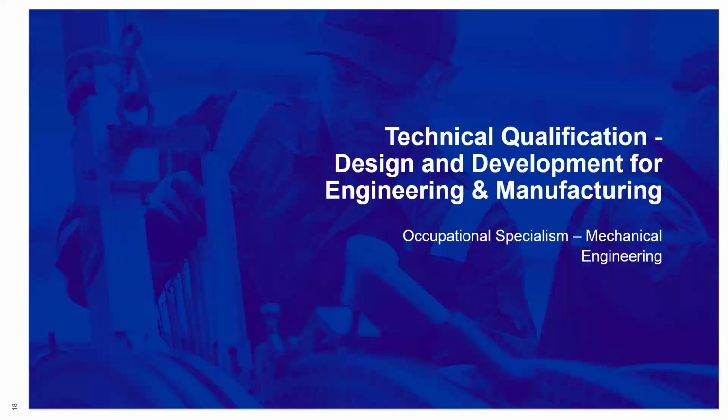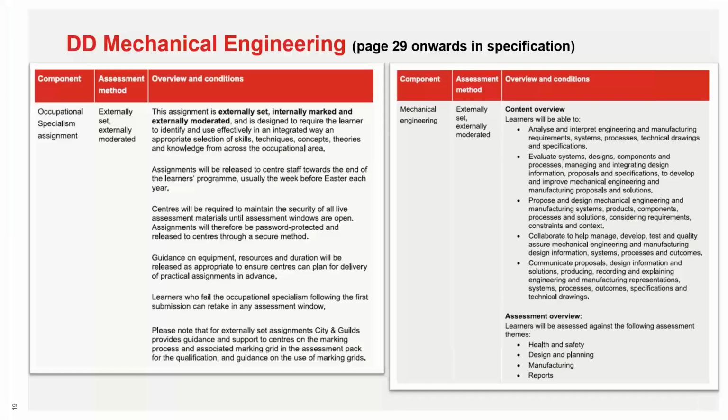So we're now going to look at the occupational specialism. We won't be repeating those again, but you've got these for reference for further information. So for design and development, mechanical engineering, this is what's in the specification on page 29 onwards. And what it says on page 20, durations we're going to give you on these assignments as well, and also when a learner who fails that occupational specialism can take that retake. And again, these are externally set assignments by us at City and Guilds.